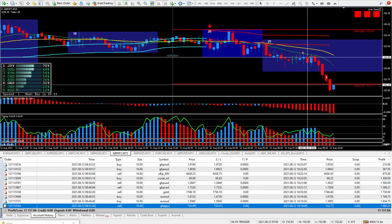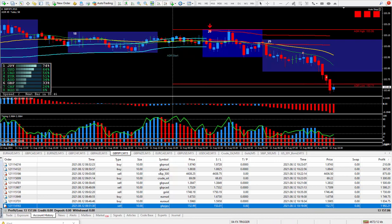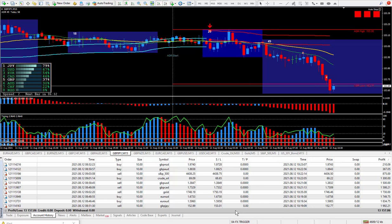Got in, never went 1 pip against me. Could have stayed in for more, 36, but I was happy with the 22 pips. And 22 pips on the pound yen paid $1,992. So another great day of trading for a couple hours work.